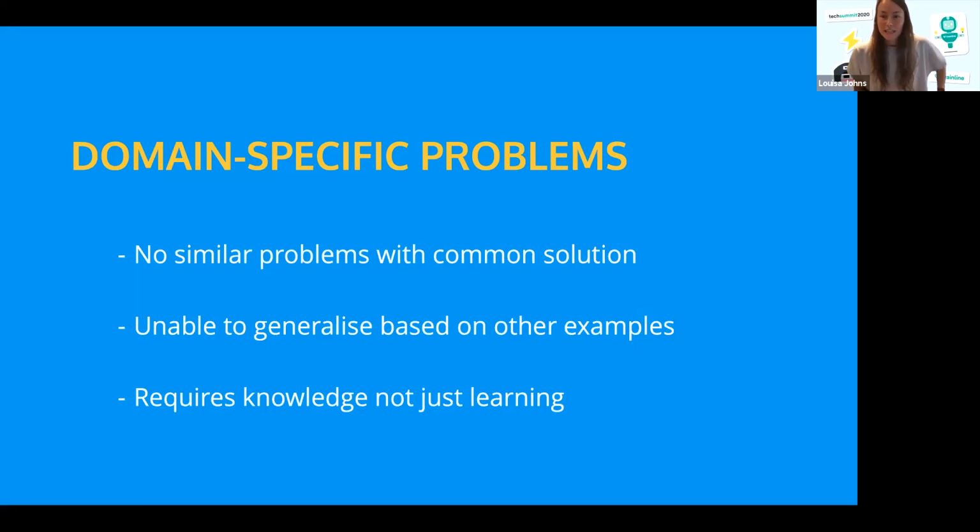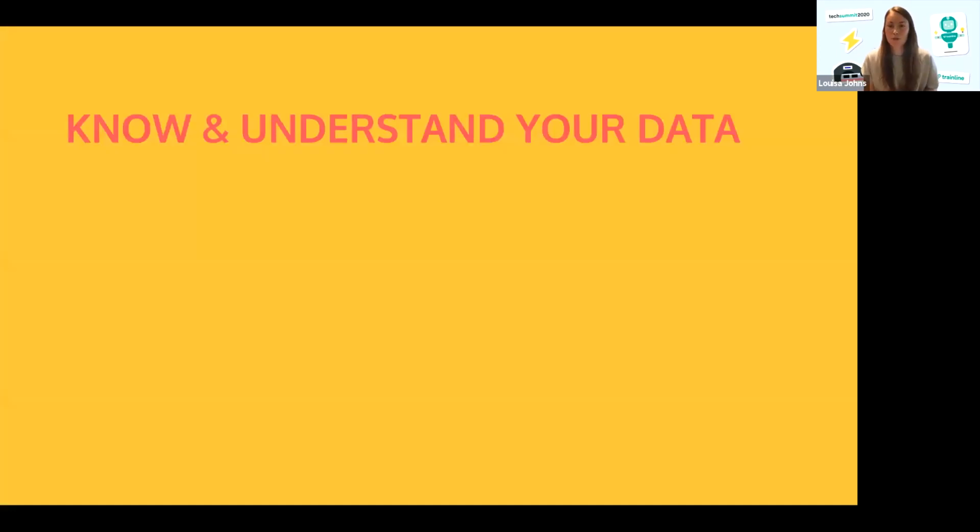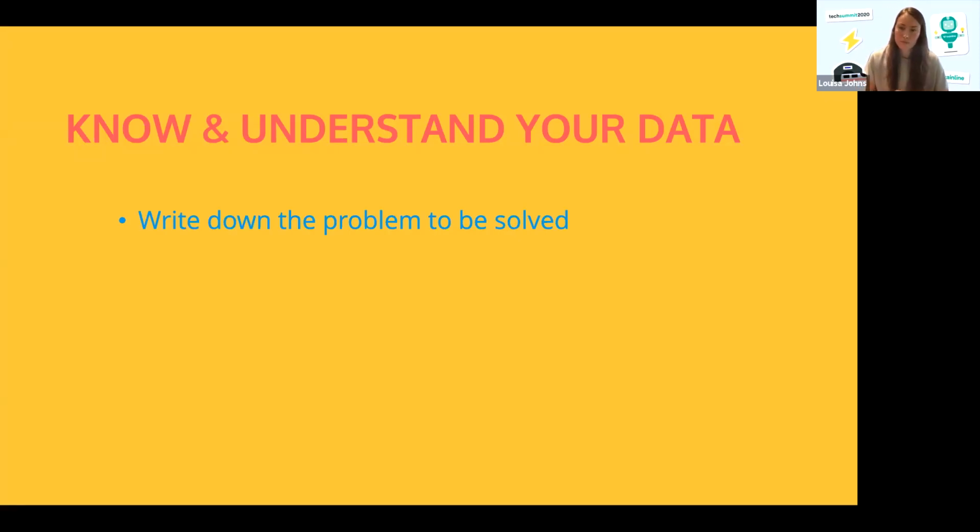So actually, rather than just the learning from machine learning, we need additional knowledge that goes in. So what do we do, and what should we take from this? Well, first thing is, we need to write down the problem that's being solved. Rather than just thinking we can throw it into a machine and it will solve it, we need to work down every single step that needs to happen. What's our input data? What's the output data?